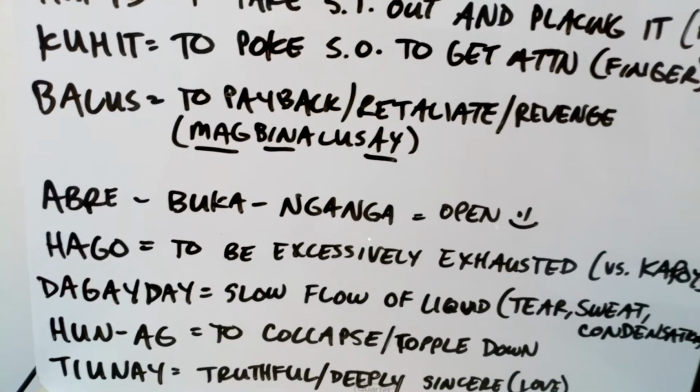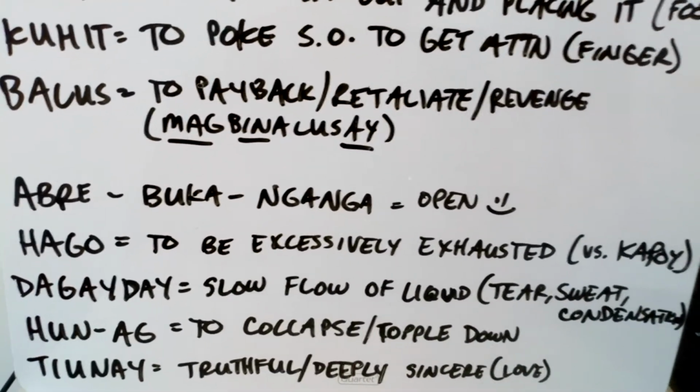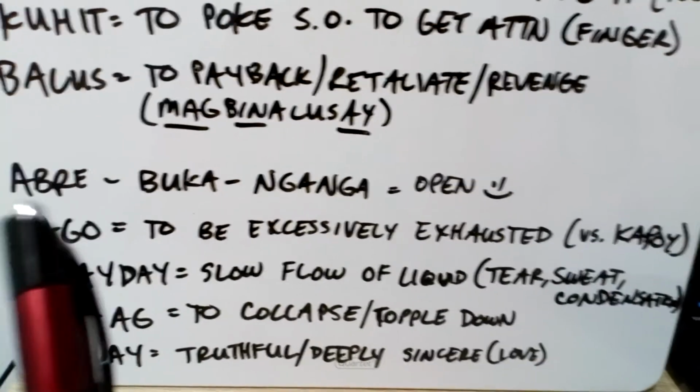So watch out, okay? Or like buka, like something was just opening. I can't think of any examples, but something that was closed and then it's opening. That's buka, it's opened, right?